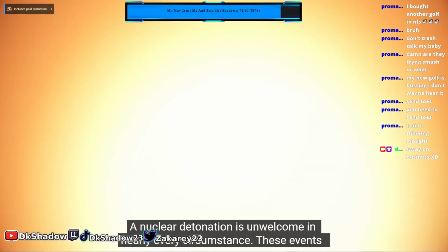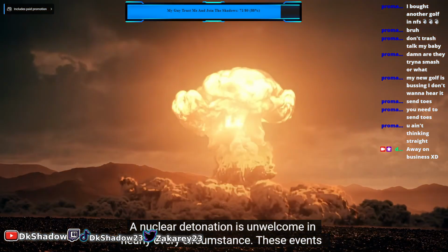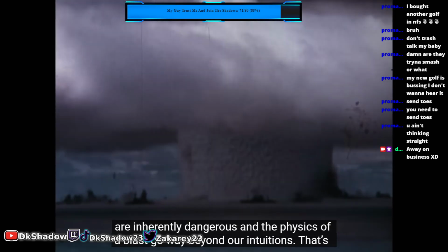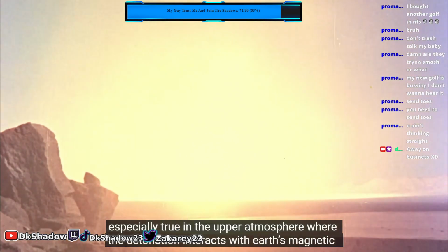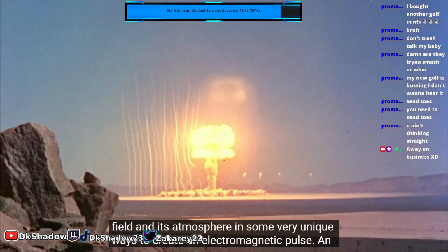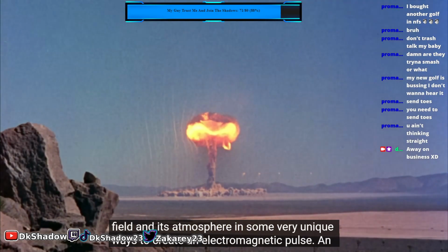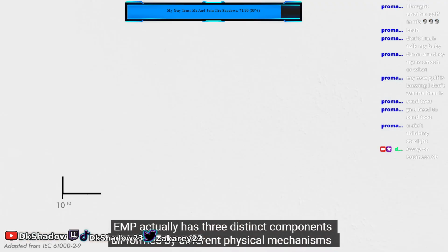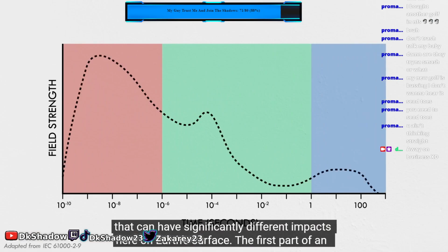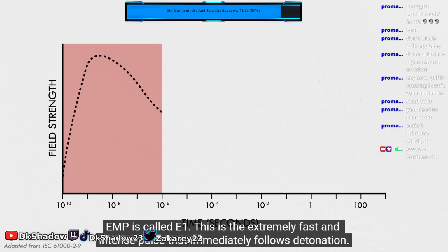A nuclear detonation is unwelcome in nearly every circumstance. These events are inherently dangerous, and the physics of a blast go way beyond our intuitions. That's especially true in the upper atmosphere, where the detonation interacts with Earth's magnetic field and its atmosphere in some very unique ways to create an electromagnetic pulse. An EMP actually has 3 distinct components, all formed by different physical mechanisms that can have significantly different impacts here on Earth's surface. The first part of an EMP is called E1. This is the extremely fast and intense pulse that immediately follows detonation.